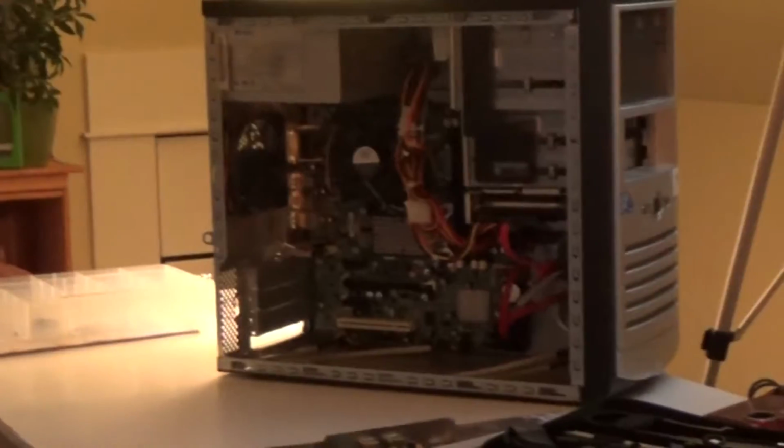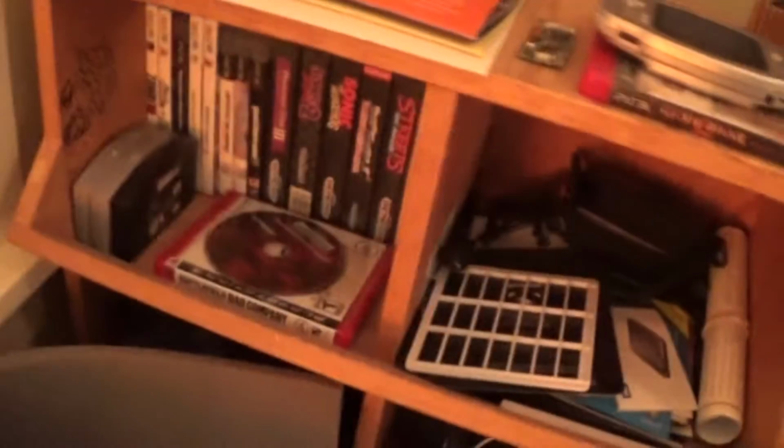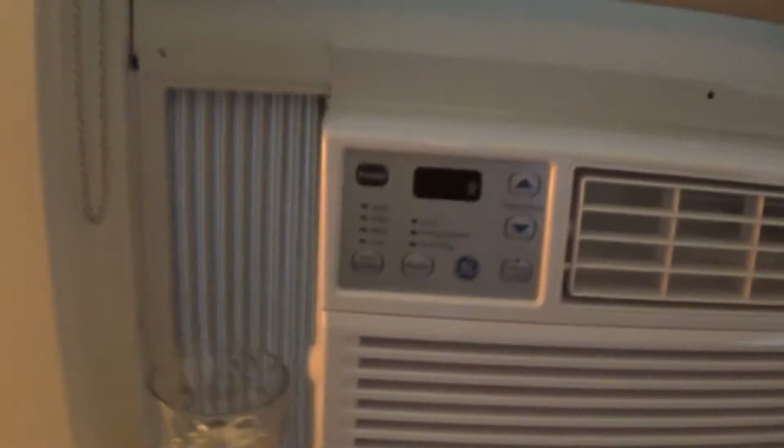I'm gonna look through my whole room today. Usually I just do a desk tour when I do these videos, but today there's more interesting stuff in my room. So we'll go through my entire room. Let's start over here with my games. That's the air conditioner that I'm always complaining about in streams, for those of you who watch streams. Here's some games.